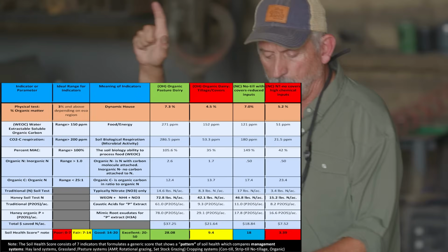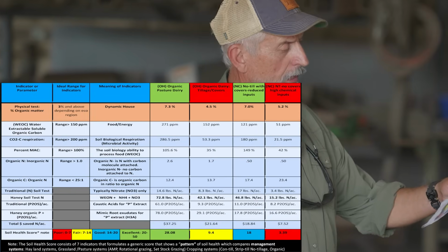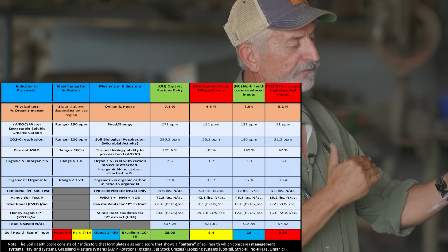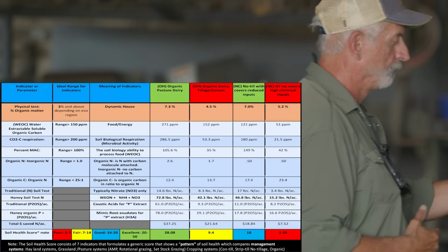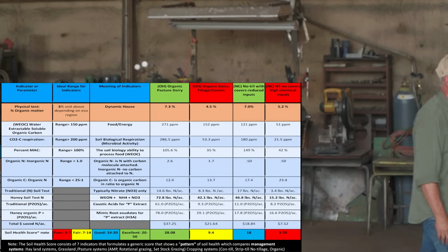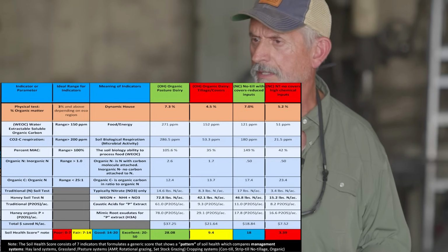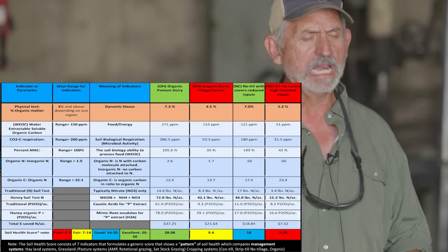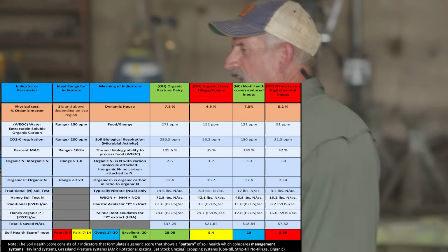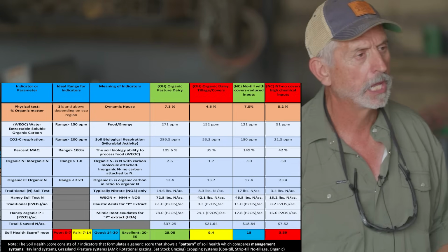The third, groceries, food, energy, circle that. Refrigerator. If I have a really small refrigerator, I cannot get work. Notice the parameter. I want to see 150 and above. CO2 respiration, I like to see 200 parts per million and above. Percent MAC, that is the efficiency of the microbes to process the carbon. And if you want to know more research about this, go on Google Scholar and type Richard L. Haney. All this is peer-reviewed.